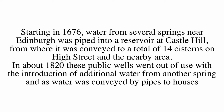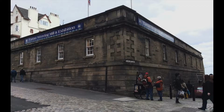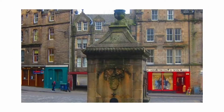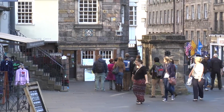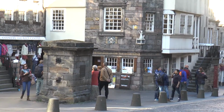In the 17th century, the first public water supply was implemented in Edinburgh. Water was brought from springs outside the town to this reservoir just outside the gates of Edinburgh Castle. It was then pumped down to a number of wells around the town, many of them on the Royal Mile, and some of which still exist today, although not providing water.